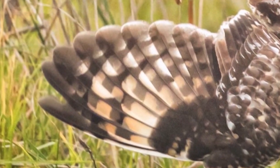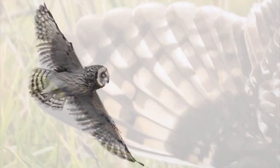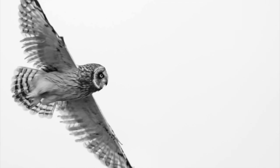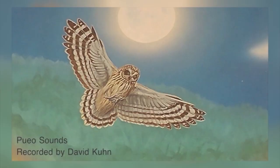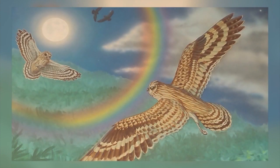The tips of their wing feathers are lined with tiny fringes that make them silent in flight. This really helps when hunting their prey from above. Many Hawaiian families consider the Pueo aumakua, or family spirit guardians. There are many stories of Pueo and their mystical role in Hawaiian culture and history.